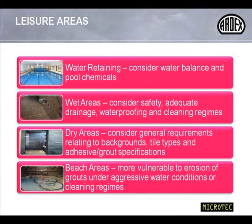Areas may be water retaining, that is totally immersed. Consider water balance and pool chemicals. Wet areas. Consider safety, adequate drainage, waterproofing and cleaning regimes. Dry areas. Consider general requirements relating to backgrounds, tile types and adhesive grout specifications. Beach areas, which are more vulnerable to erosion of grouts under aggressive water conditions or cleaning regimes. All of these areas will have differing demands on the product specification relating to tiling.